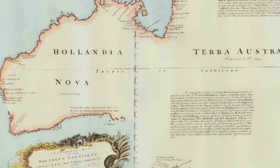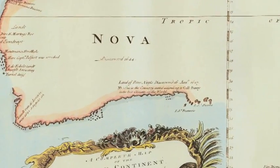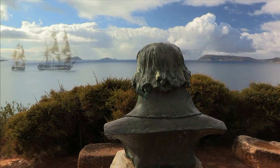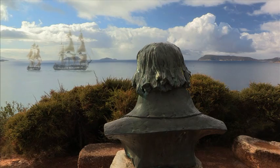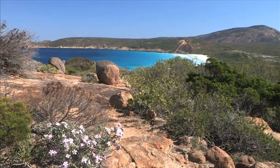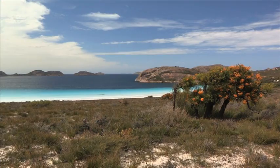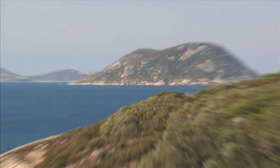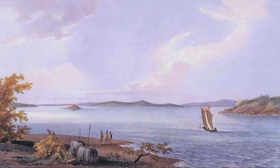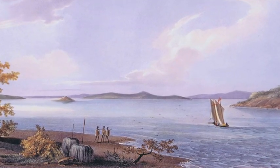There followed a period of international exploration along the south coast, beginning with the Dutch in 1626, followed by the British and the French, who charted the coastline, naming the many bays, headlands and the islands in their own honour. They were generally unimpressed with the landscape, it being so different from what they were used to in Europe. However, they knew that Indigenous people lived on the mainland, and many early explorers were keen to make contact with them.